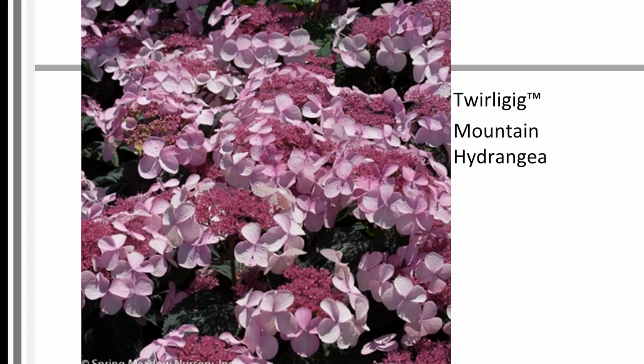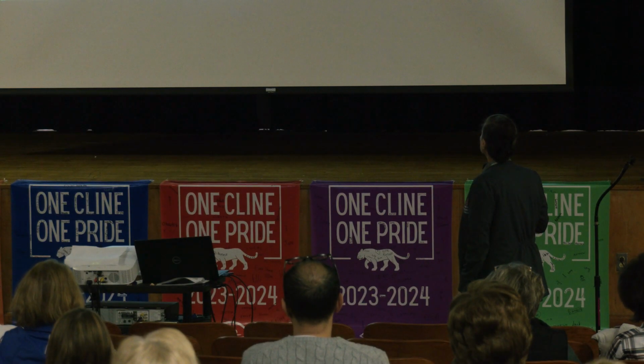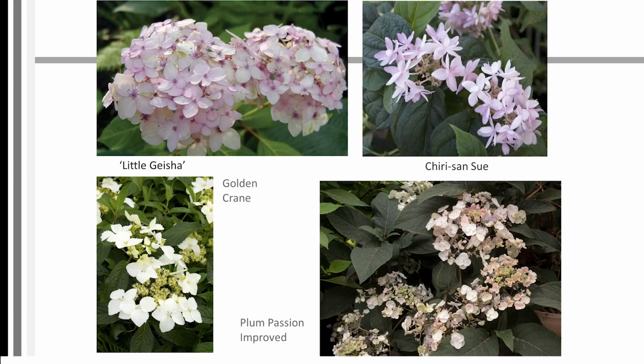So look up mountain hydrangea and look at all the different cultivars that are now available that you could find for planting. Little Geisha, Chrissy Sansu, Golden Crane, Plum Passion. They're not going to be your big mop heads, but they have cool flowers, very cool flowers on them.